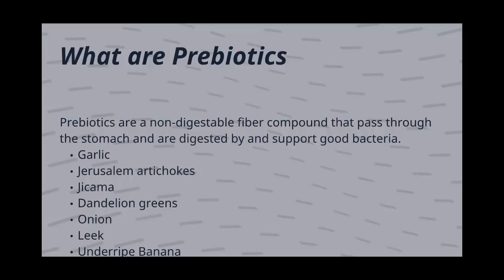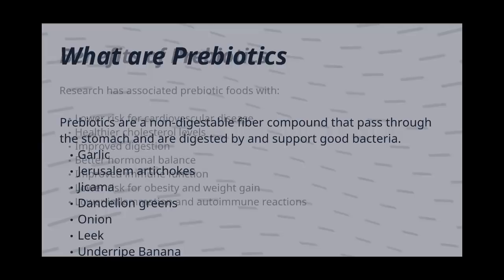So prebiotics will be found in garlic, Jerusalem artichokes, and jicama, which is a root vegetable that I just eat fresh. Peel it, chop it up, and put it in a salad or any sort of Southwest dish. Dandelion greens, onion, and leeks, which are those giant green onion looking vegetables. They have a mild onion flavor. I add them to almost any soup that I make at home. And underripe bananas. Once a banana goes yellow or brown, they no longer have as much prebiotic power.